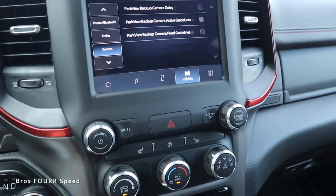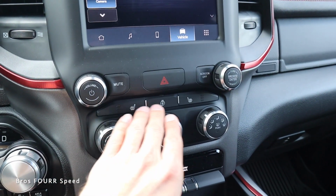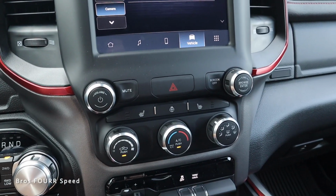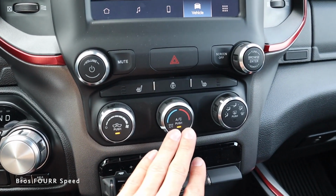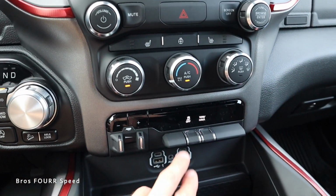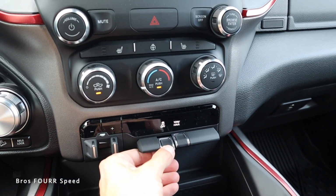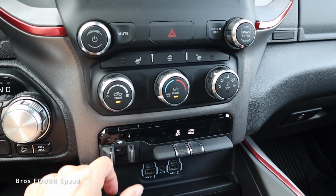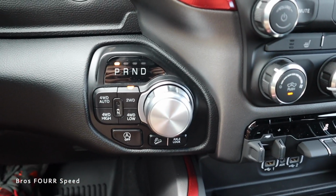Beneath the screen, we have some manual controls for all of your climate, heated seats, heated steering wheel, the radio on off, as well as volume, and then tuning and scrolling to the right. We have the fan speed, temperature, as well as all the different zones. And then down below, we have some toggles for your traction control, as well as the tow and haul mode. And then we have your brake gain over here that you can adjust. Then your drive select right here.